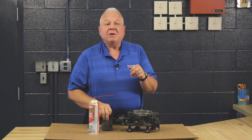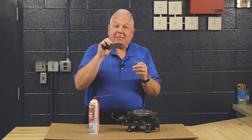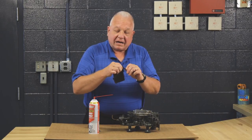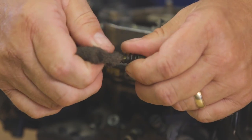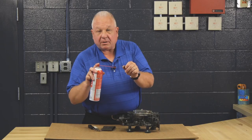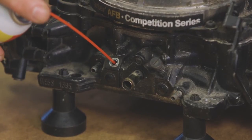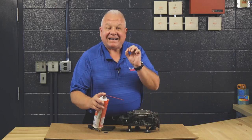What I like to do is keep an old piece of Scotch-Brite around. Very mild Scotch-Brite that has seen its better days, but it's perfect to polish a mixture screw so you do not burr the surface. You would want to polish the mixture screw, clean it up, inspect it, spray it with some carburetor cleaner, and then spray carburetor cleaner through the mixture screw hole, because you want to make sure that passage is clean.